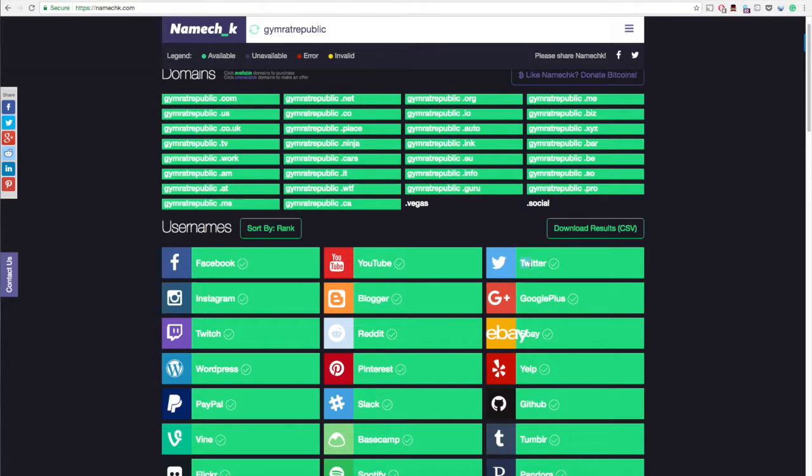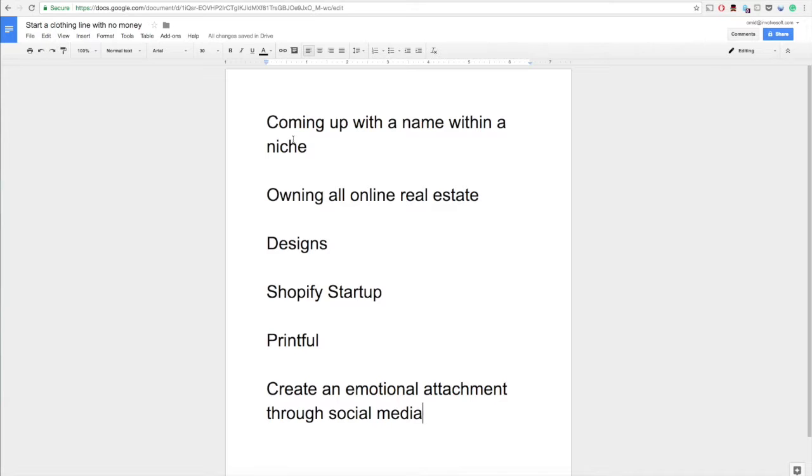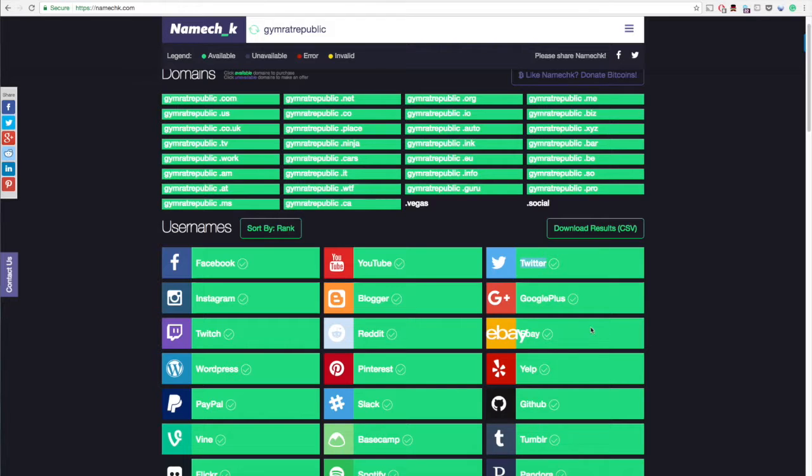If you know how to use it, then go ahead and grab the handle. Even if you don't really know how to use it, I recommend just grabbing the handle just to have, so that you own it, so that you're owning all your social media or your online real estate. So go ahead and do that too. So with Gym Rat Republic, I know all of it's available.